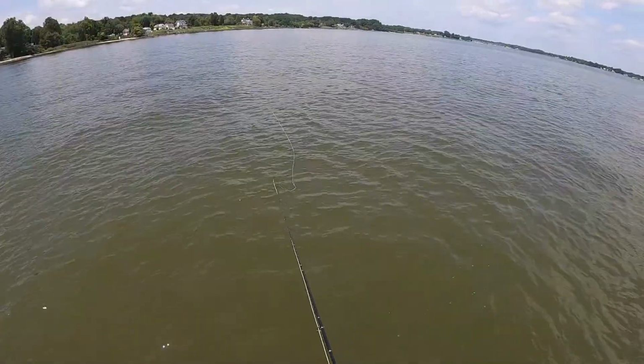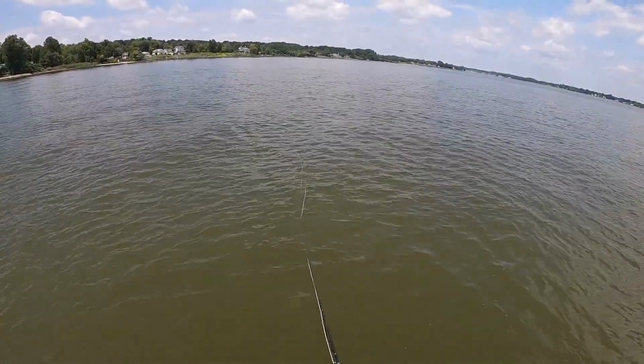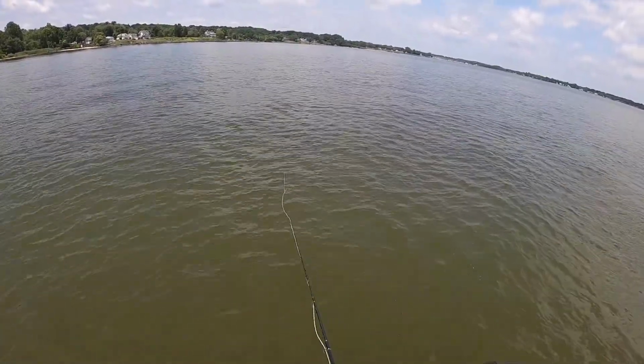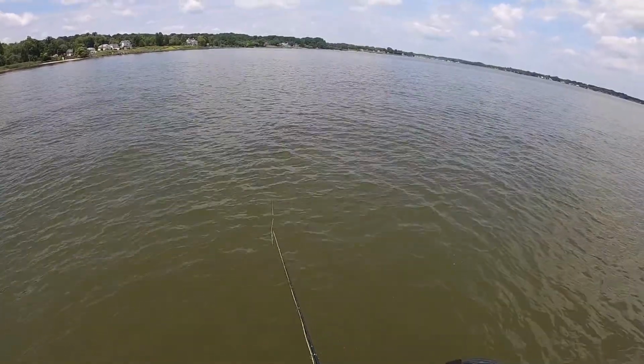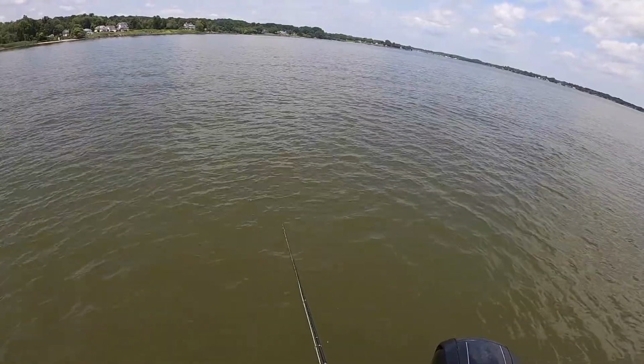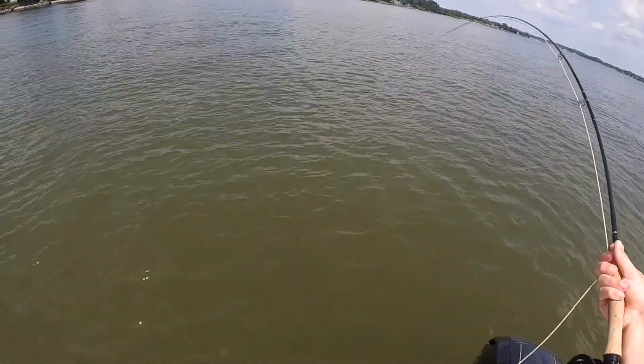I had a situation when I was just trolling around out here, looking for the fish, and I thought I saw one on the side scan, so I threw my little jig out behind the boat while the boat was moving. I tried to get right in his head, and instantly I got a fish. Oh, fish on. Oh, that's a nice rockfish. That is a nice rockfish.